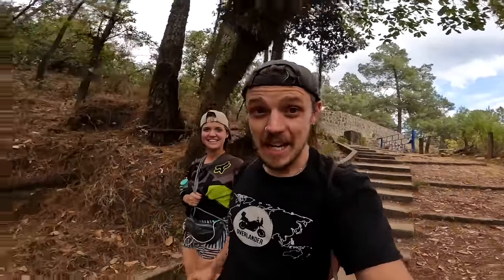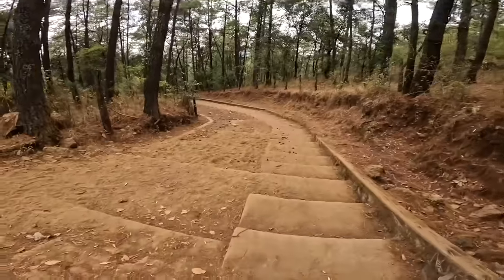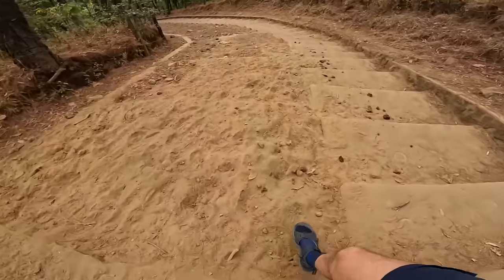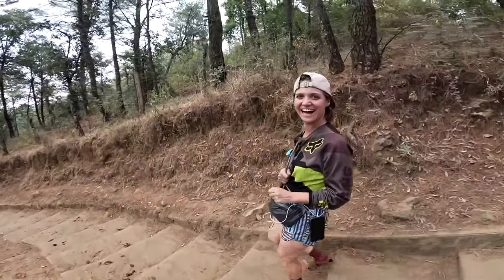I am really glad that we didn't try coming down here with Bumblebee, because we were thinking about it. We were like, oh, maybe we should give it a go. People said it's possible. Look at this sand. Sand or steps? Make your choice. Wow, look at this in front.